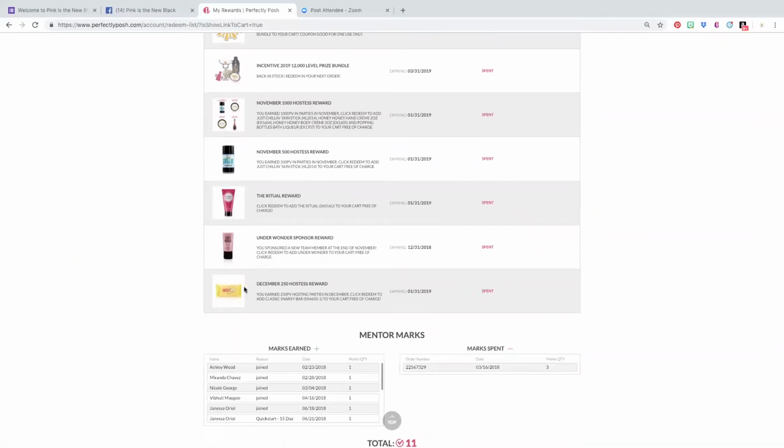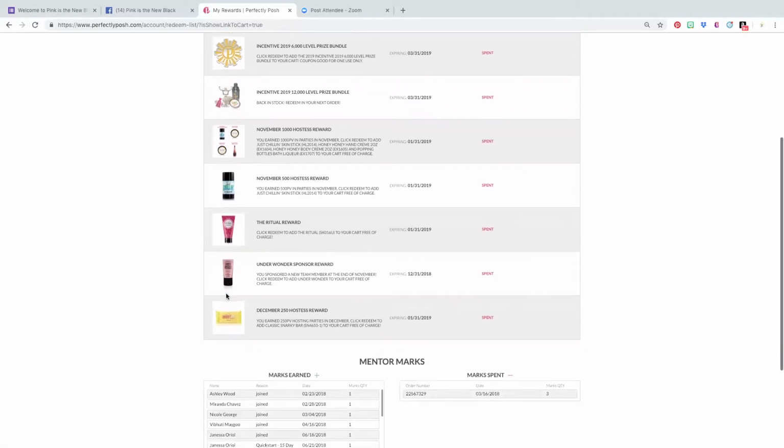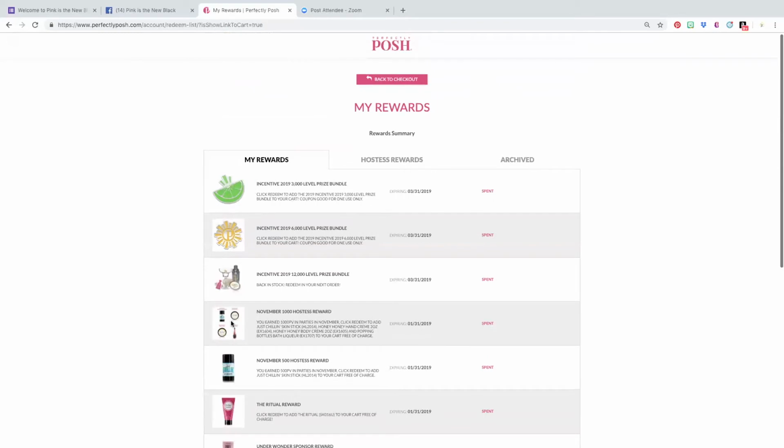Like you'll see here, this is mostly stuff I've earned from being a consultant, but I did earn this product bundle for a party in November. These two were consultant rewards, and this was from hosting a party in November. So consultants can earn all the party hostess rewards and earn cash on top of it all, and perks, and so many other free things.